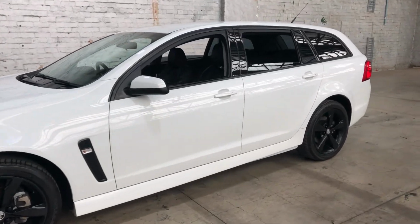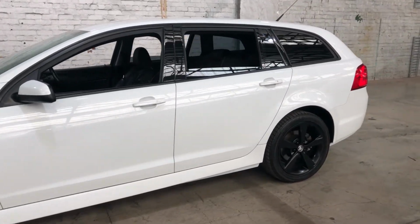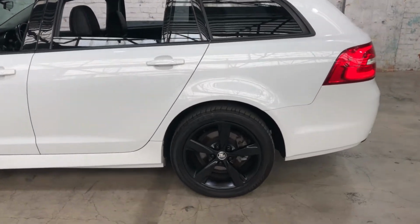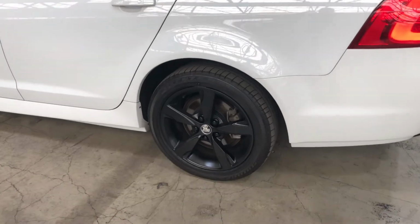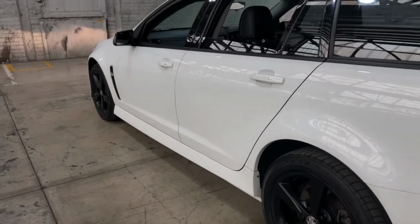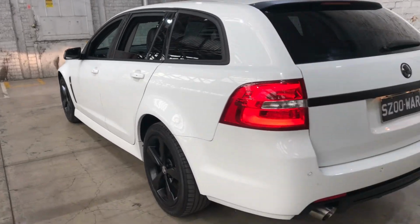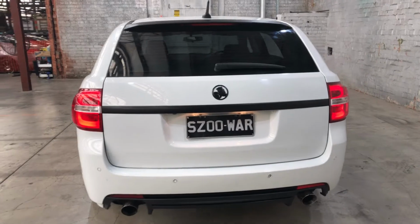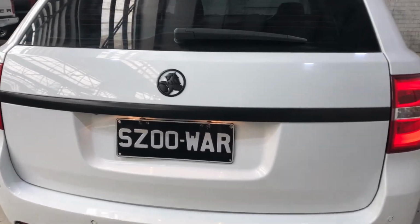This Commodore is powered by a 3.6 litre V6 engine with a fuel efficiency of just 9.8 litres per 100 k's. As you can see, this car comes equipped with 18-inch alloy wheels with plenty of tread on all four tyres. And as we head to the back, you can see that this car also comes with front and rear parking sensors, just so you can get into those tight spaces a lot more easily.